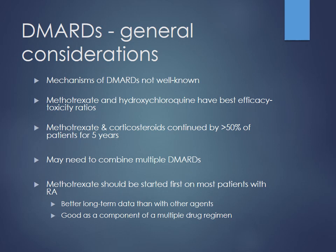Okay, and again, what's the problem with methotrexate if you had a juvenile patient with RA, say a young female? What would be one of the things you have to consider?